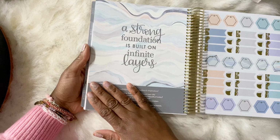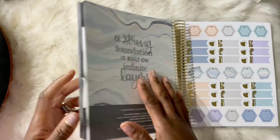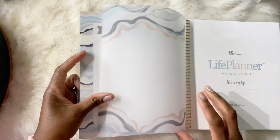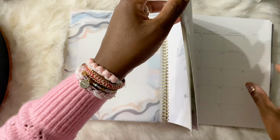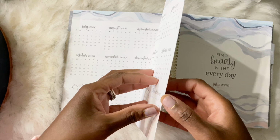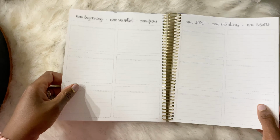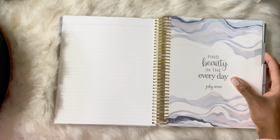You do see the areas where the new design, the layers, is included. So you can see it here, and you also see it in the very beginning in the front pages of the planner as well. I chose the weekly layout because I'm a weekly vertical person. But if you are into hourly, there is an hourly option. There is also a new daily option.